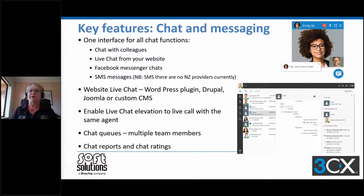It can be live chat from your website, can be Facebook Messenger chats coming in, and even SMS messages. Now, there's no New Zealand providers for SMS yet, but we're hopeful that that will change very, very soon. Live chat, WordPress is the most common plugin, but it also covers the other popular solutions, or you can do a custom installation.